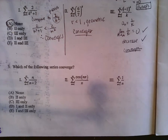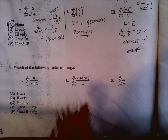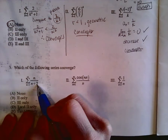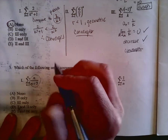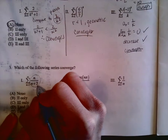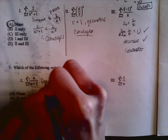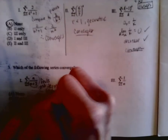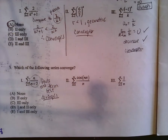Okay, the last one. Which of the following series converge? Okay, let's see. This first one, hold on. If we just look at n over n plus 2, those terms are going to 1, not to 0. So this fails the nth term test. Therefore, it diverges. So that one was easy enough.